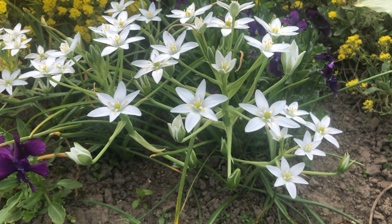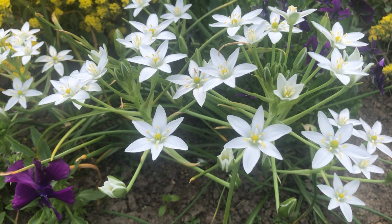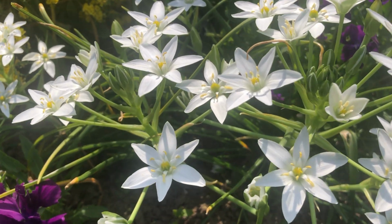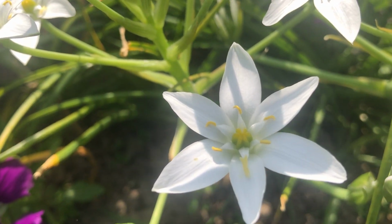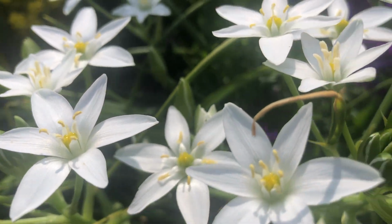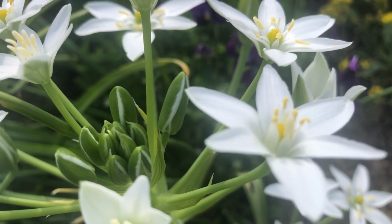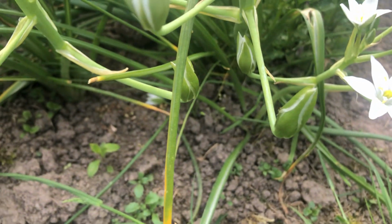It's called Star of Bethlehem, and the blooms open late in the afternoon, or well, it doesn't open in the morning. It opens when it's more sunny like this, and the blooms, as you can see, are white and really nice. So that's what one of the blooms looks like close up, and then when it's closed, or when it's the little buds, then they're green and white, and I think that is also quite attractive. The leaves are not.